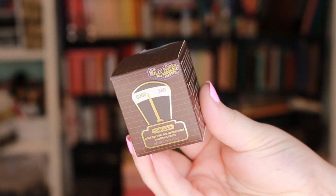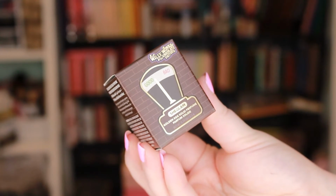Okay, the next item, I thought this was so adorable, and I love that they did this because this was just kind of an unexpected product. This is called the Golden Egg Solid Perfume. So this is what the box looks like. It has a little good and bad scale on it.